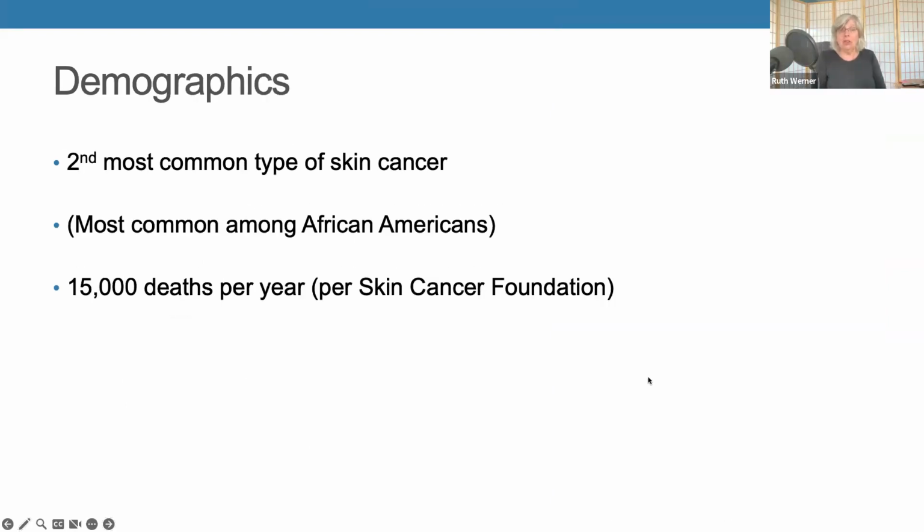So here are some interesting statistics. Among the majority of the population in the United States, this is the second most common type of skin cancer. Of course, the first one is basal cell carcinoma. However, among African Americans and people at the darker end of the spectrum of skin tones, squamous cell carcinoma is diagnosed more often than basal cell carcinoma, and it is diagnosed at a later stage in people of color than it is in people with fair skin.